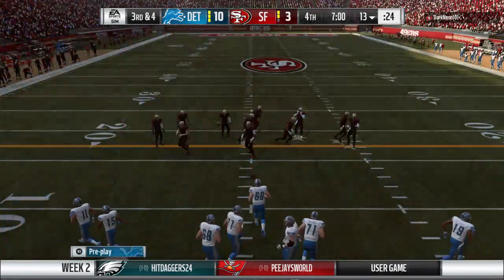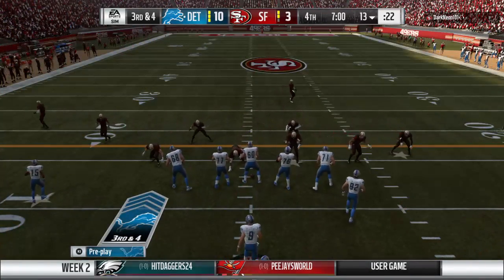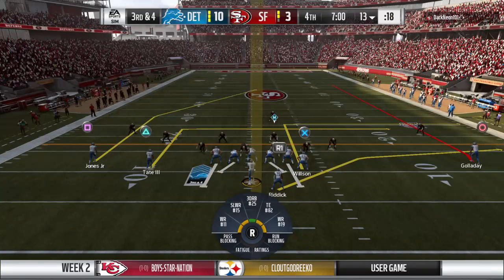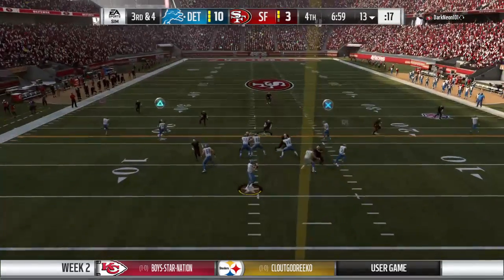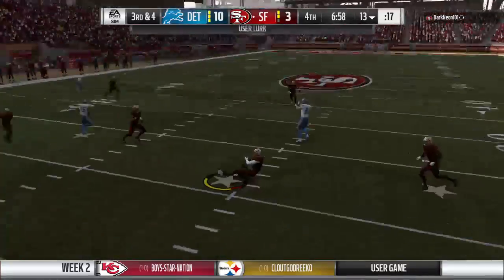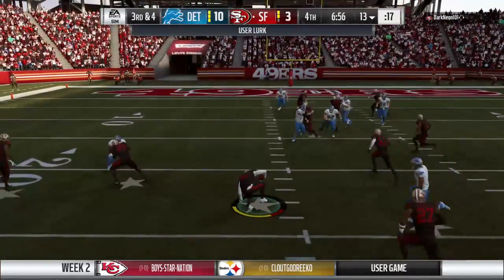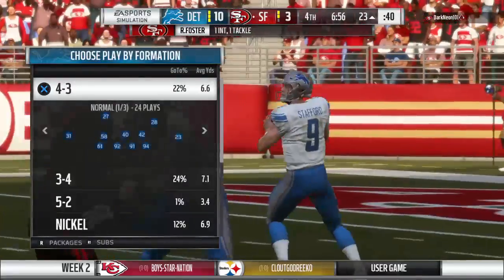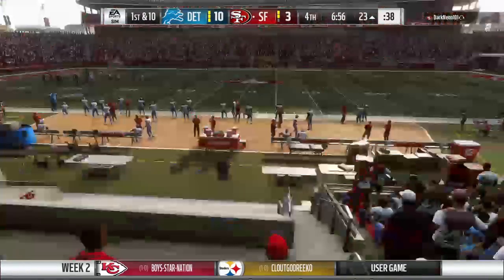The Lions on 3rd down, just 1 for 3 thus far. This is 3rd and 11, 12 offensive plays. The shotgun snap for Stafford. Oh, look at this. They get the turnover. He took too long to break off on his route. And the guys are going to get the football at the 23-yard line.